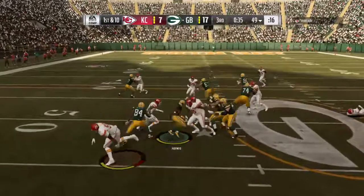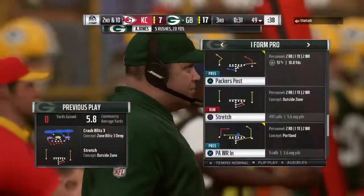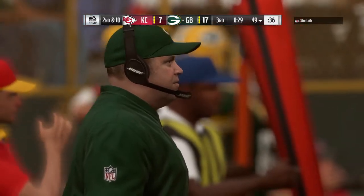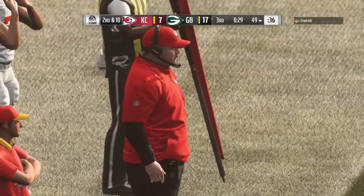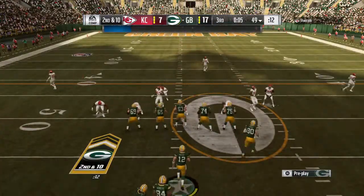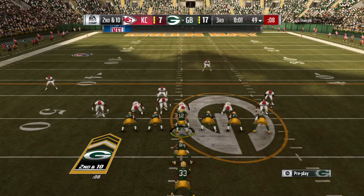They'll try and get the running game going with Jones. And he's going to be met at the line of scrimmage and taken down. The All-Pro Justin Houston in on the tackle. He has elite instincts from his linebacker spot. He's able to diagnose the run and flies in like a missile to stop that one behind the line of scrimmage.